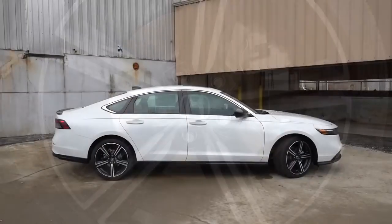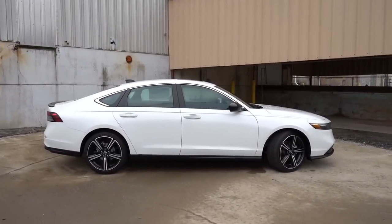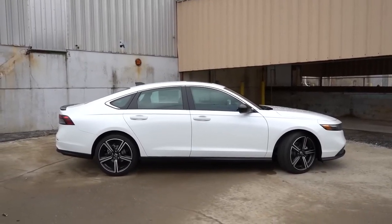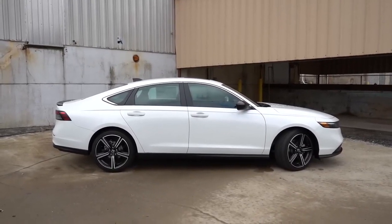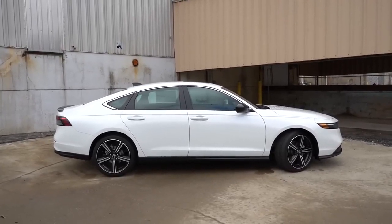So again, taking a look at the C-pillar towards the back, you do have that fastback style roof line, which has kind of been the style lately, and I do like it. It usually tends to lead to more cargo space as well, which we're going to be touching on in a second. And you do get gloss black side skirts if you go with the sport trim levels, and that's again what you guys are looking at. But that pretty much rounds out the side profile here. Let's now go ahead and make our way to the back.